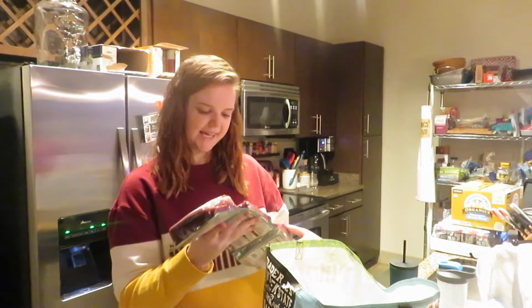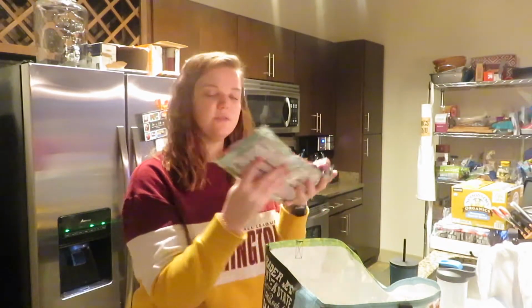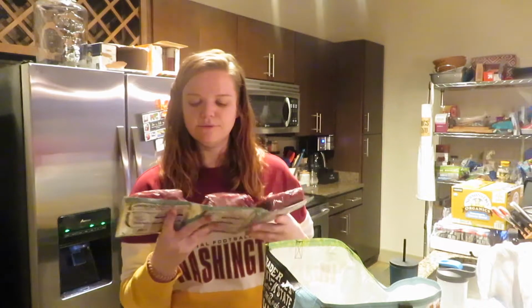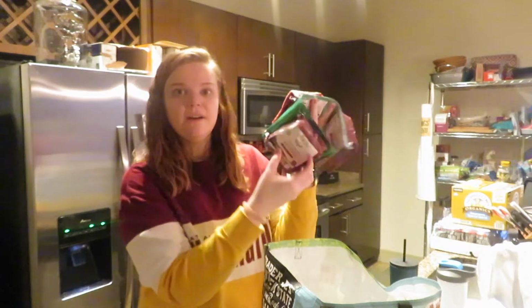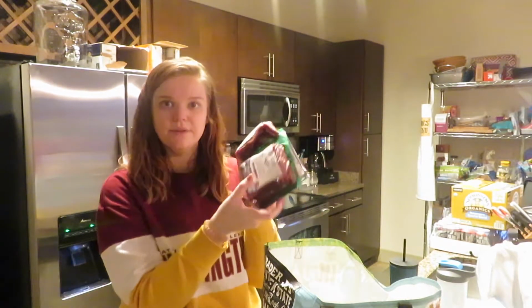I particularly like it because they have the grass-fed ground beef there, but they have a 93/7 fat-lean ratio, which my normal grocery store, they only have like 85/15 for the grass-fed version. So I always get a 3-pack of these, and they're nice because they're already portioned, so I just basically can cut it off and thaw one of them, and it's a pound of ground beef ready.